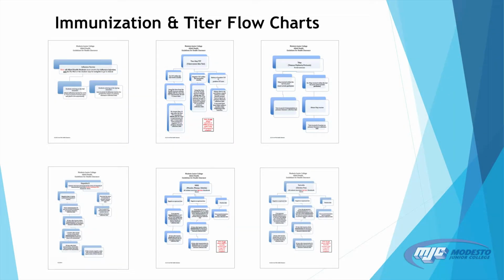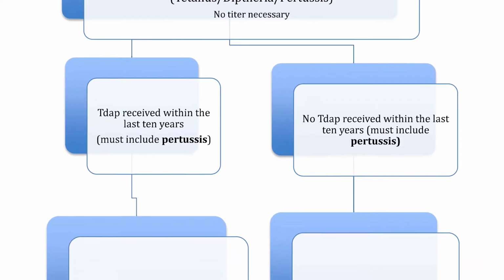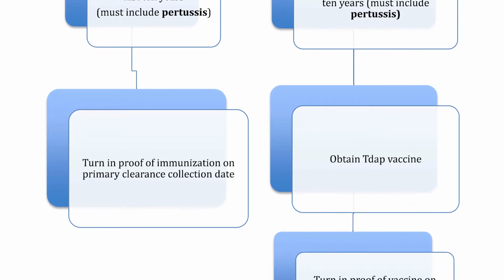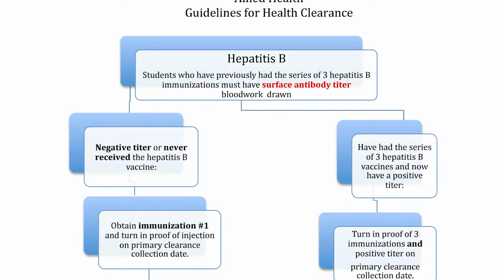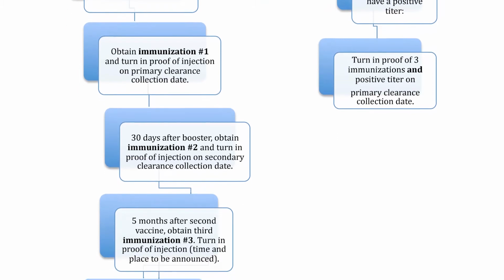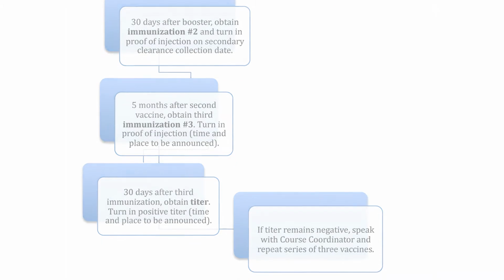These immunization and titer flowcharts help guide you and your provider throughout the clearance process. For example, the Tdap vaccine flowchart shows that your Tdap must be current within the past 10 years. If it's out of date, you will need to obtain an updated Tdap vaccination. Your hepatitis B surface antibody test must show that you are presumed immune to the hepatitis B virus. If your titer shows that you are not, you may need to complete the Hep B immunization series again.